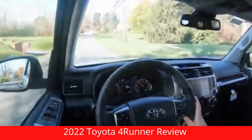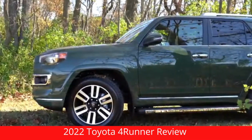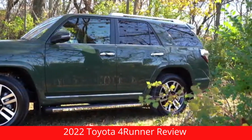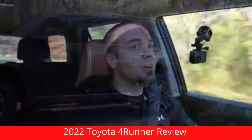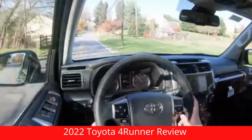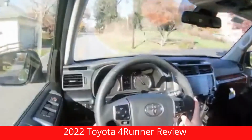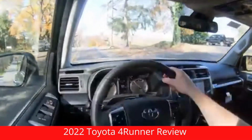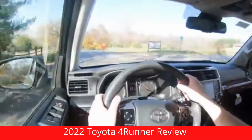Touching on suspension and handling, up front you're going to get an independent double wishbone type front suspension. In the back, 4-link with lateral rod rear suspension, front and rear stabilizer bars, and there's a couple different configurations actually you can go with when you're touching on the suspension. Let me first mention the X-Ray Sport Enhancement suspension. That's going to come on the TRD Sport and the Limited that we have today, and that essentially is going to be the one I would personally go with.